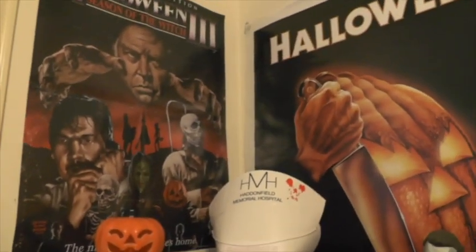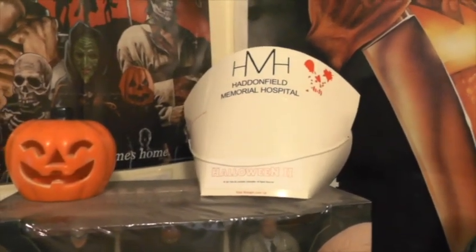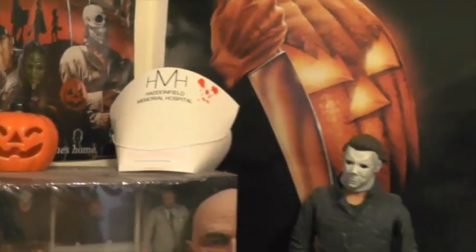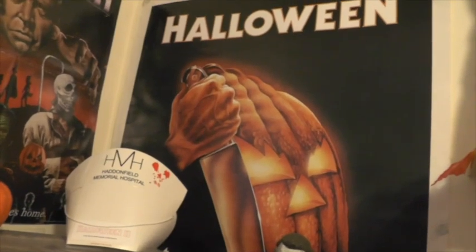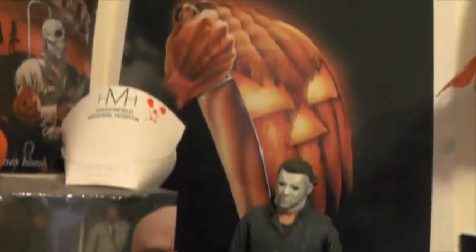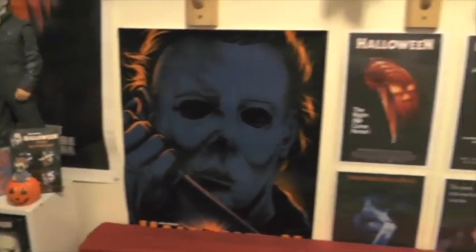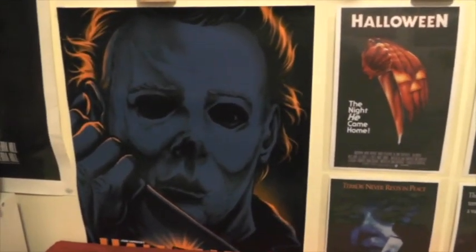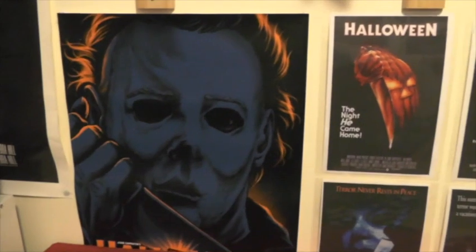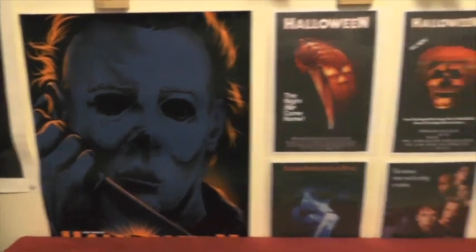Then above that I have the Halloween 3 Scream Factory pre-order poster and the Halloween 2 Scream Factory pre-order nurse's hat, which is pretty cool. Now this isn't an original poster, it's just a reprint of the original Halloween movie in the corner there, which is pretty cool. Continuing on with the posters, I believe this was a Fright Rags poster. It came in a box set with the shirt and stuff like that. I just got the poster separately from a seller on eBay, so that's pretty cool.